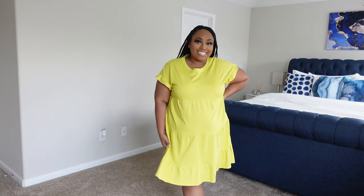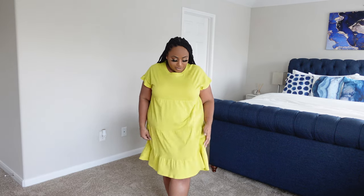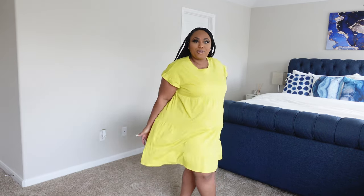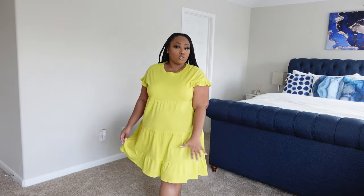Okay guys, this is dress number one. This is so freaking cute. I never in a million years would think that I would wear a dress like this because it has like the layers here and here, and I don't like that much attraction in here. But y'all, this is so freaking cute. I got this in a large. This is the brand Time and True. How much was this dress? This was $13.88. So freaking cute.